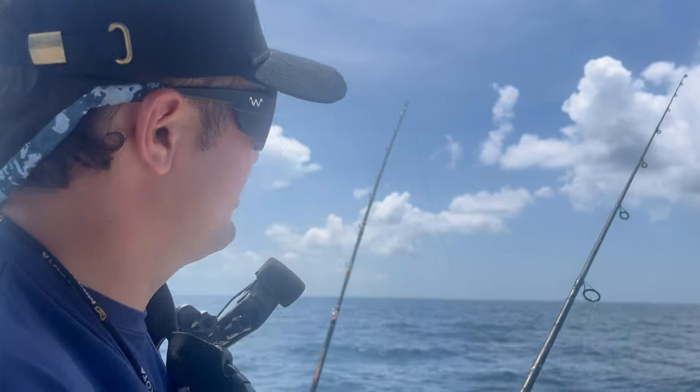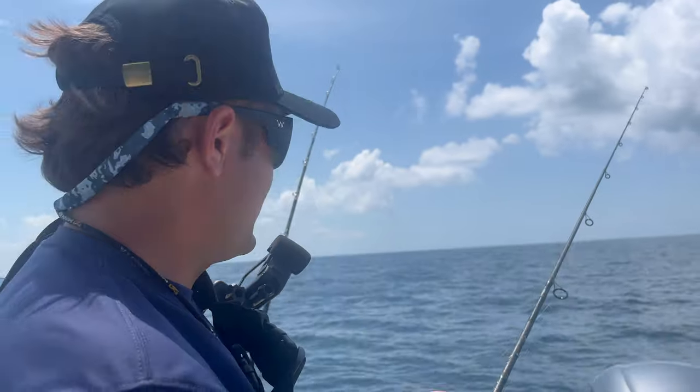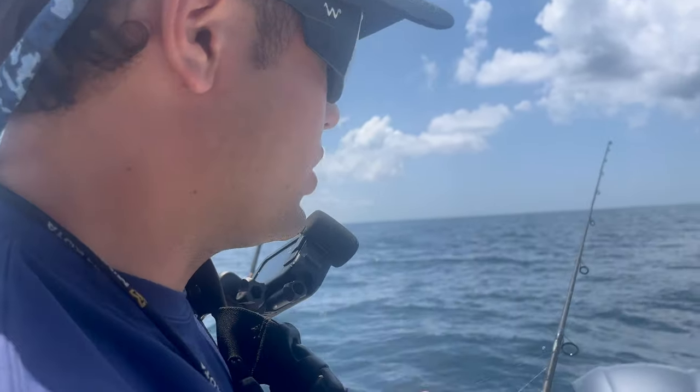We got our first one so far. We've got our mangrove snapper, yellowtail snapper, lane snapper. So let's get some hogfish, guys. Had a day of pulling on small red groupers, so it's rewarding to get a hogfish in the mix.